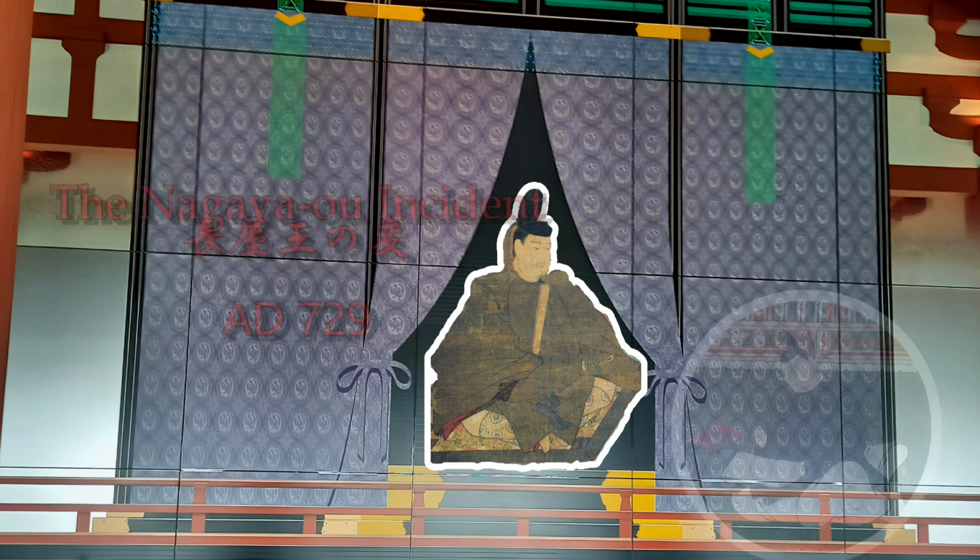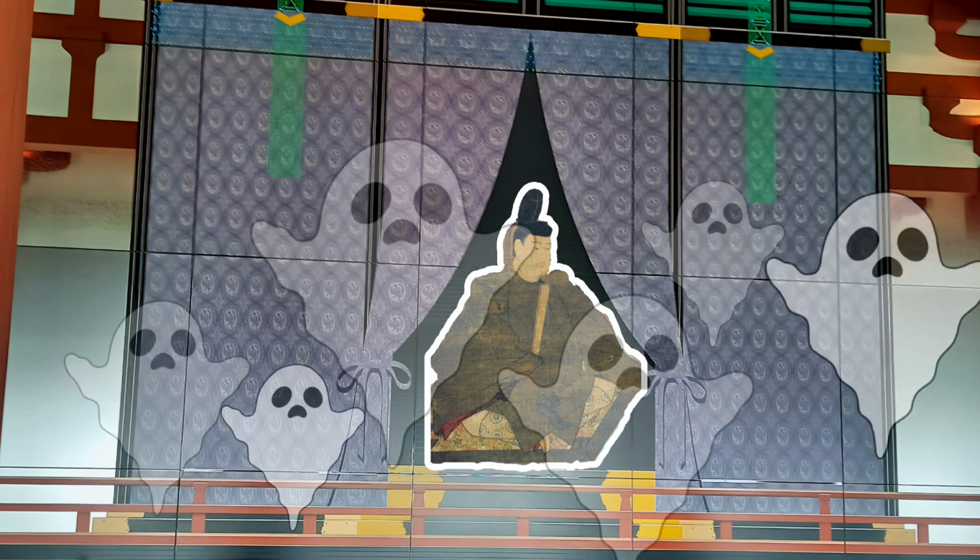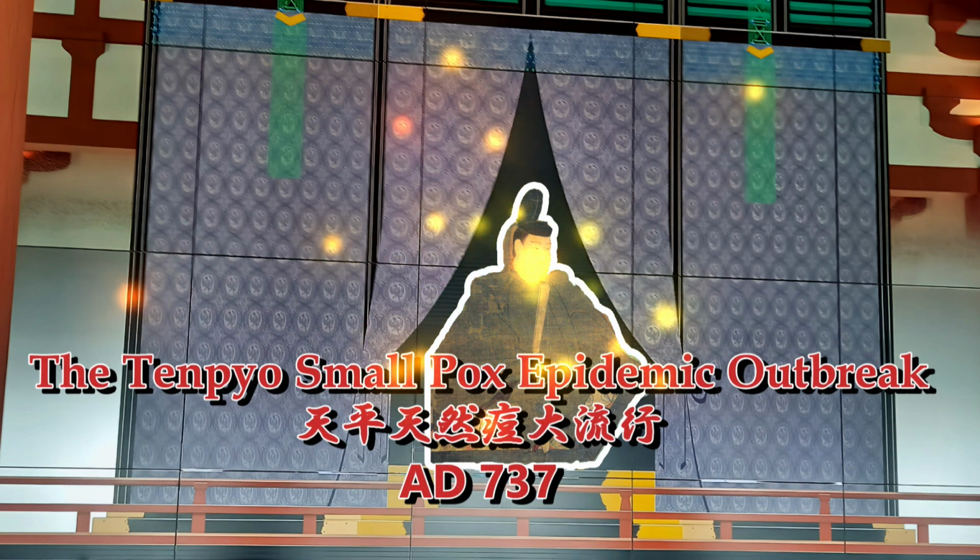Well, one story suggests that this all started with the Nagaya-o incident in 729. In that incident, Emperor Shomu wanted to raise his children to be next in line for emperor, but Nagaya-o's children outranked him. In an absolutely shocking move, Emperor Shomu makes ghosts out of 6 family members. Boom! His children were in succession. But 8 years after the incident, the Tempyo smallpox epidemic explodes onto the scene, and the 4 men involved in carrying out the order on Nagaya-o are wiped out one by one.